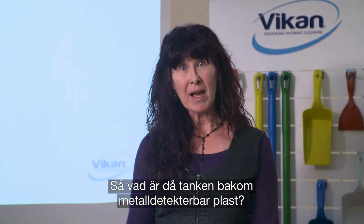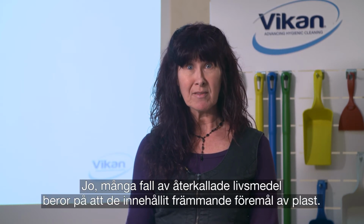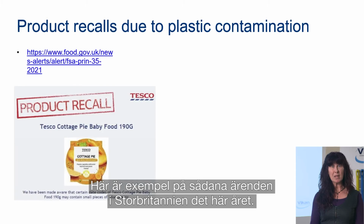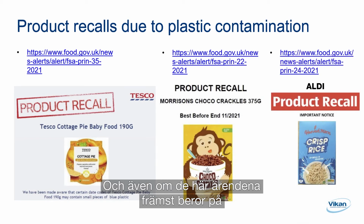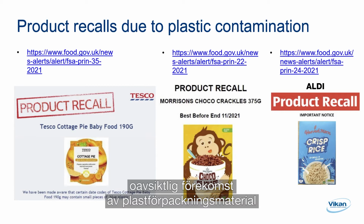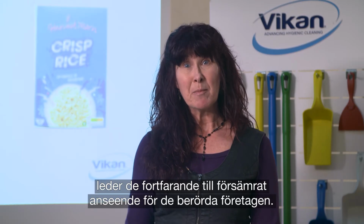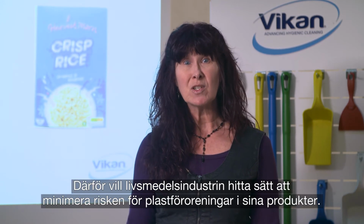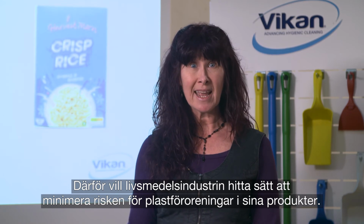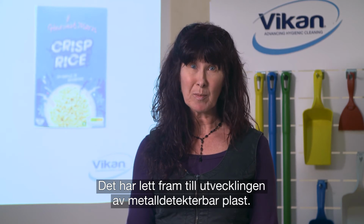So what's the thinking behind metal detectable plastics? Well, many food recalls are associated with plastic foreign bodies, and here are just a few from the UK from this year. And although these recalls are generally associated with the unintended presence of plastic packaging material, they are more to do with food quality than food safety. They are still generating bad PR for the companies involved. Consequently, the food industry looks for ways to minimise the risk of rogue plastic in their products, and it's that interest that has led to the development of metal detectable plastics.